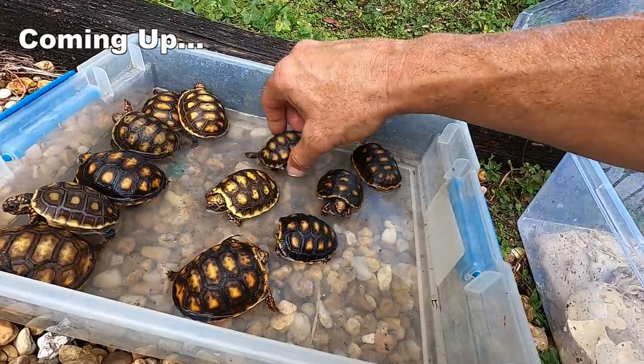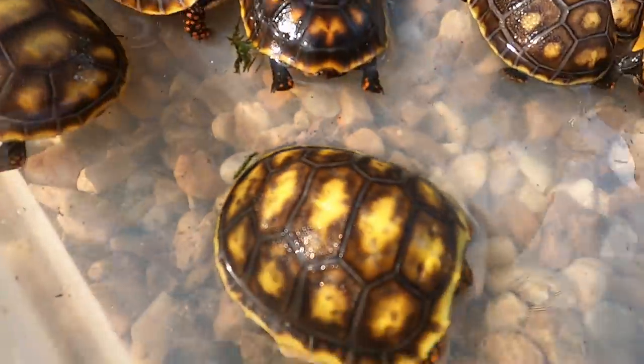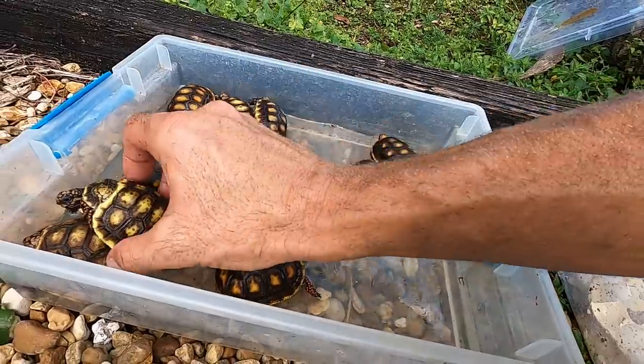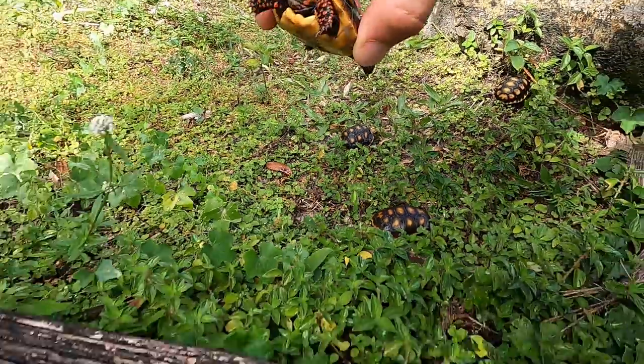I mean, look at the color variations on these guys. We've got dark ones, we've got light ones, we've got super high yellows. They are gorgeous. This is one that I pulled out of the incubator that's hatching. You can learn so much about science from them.